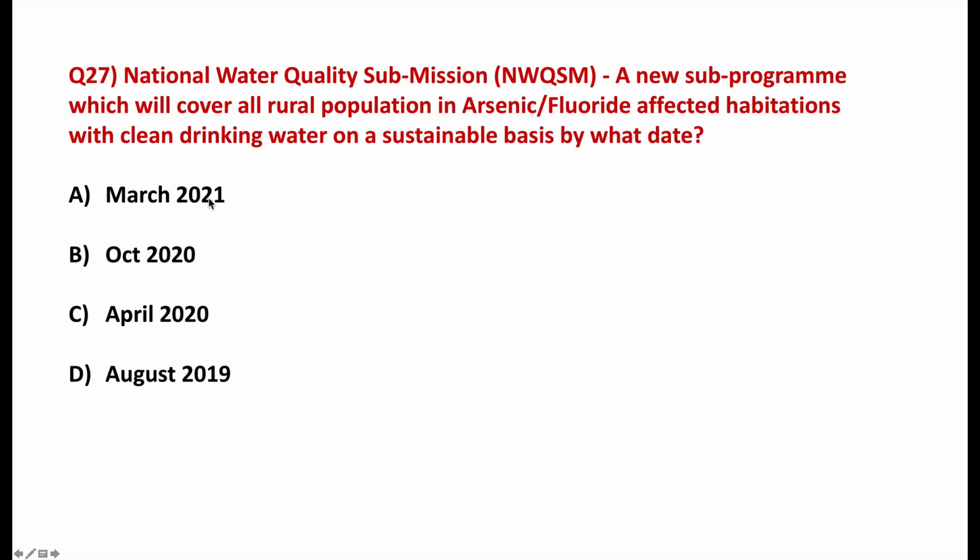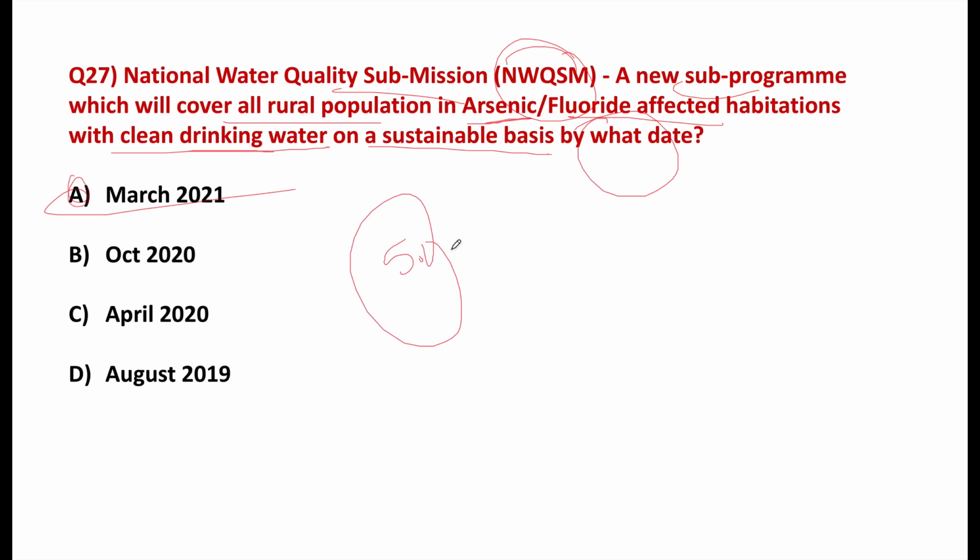National Water Quality Sub-Mission, which is called NWQSM in short, is a new sub-program that will cover all the rural population in arsenic and fluoride affected habitations with clean drinking water on a sustainable basis by what date? What is the deadline? Deadline is 31st March 2021. And again, 50-50 is the funding. It was started in 2009.